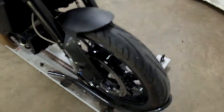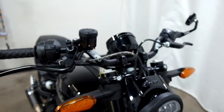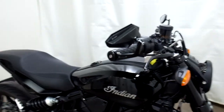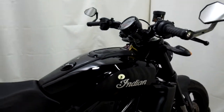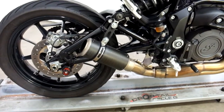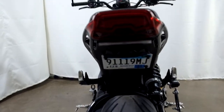Front tire on this bike's in good shape, some decent miles left on that. Comes with the LED headlight. It's got Pro taper bars, bar end mirrors, an aftermarket pipe, stand spools, fender eliminator, and a custom undertail.